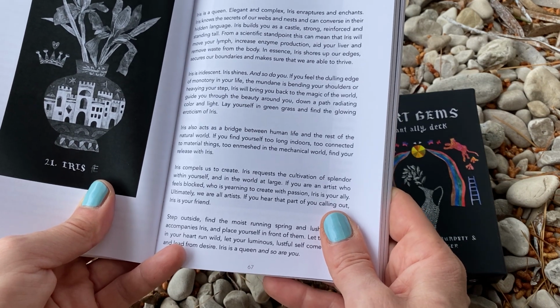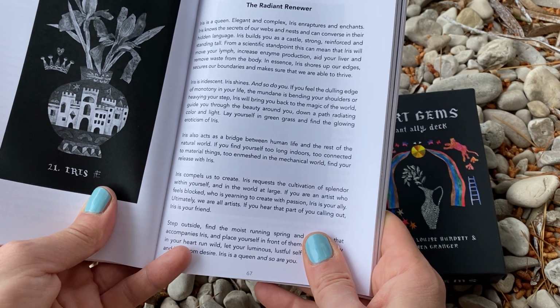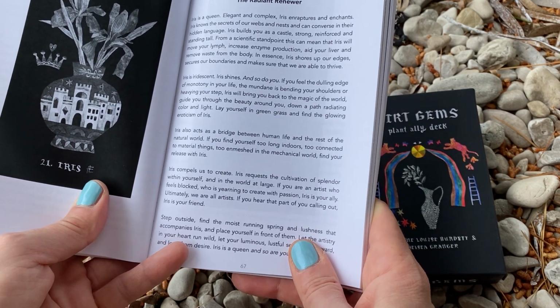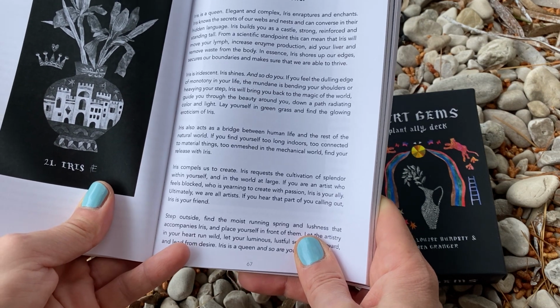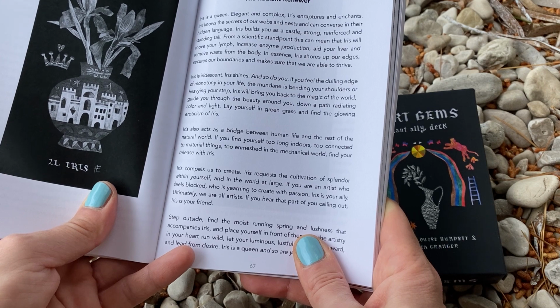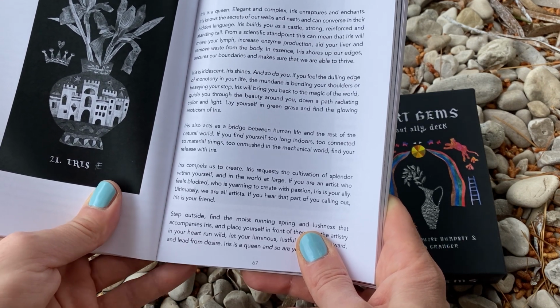If you feel the dulling edge of monotony in your life, the mundane is bending your shoulders or heavying your step, Iris will bring you back to the magic of the world, guide you through the beauty around you, down a path radiating color and light. Lay yourself in green grass and find the glowing eroticism of iris.